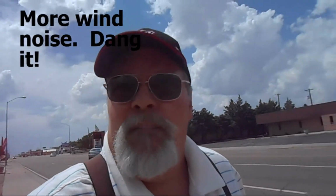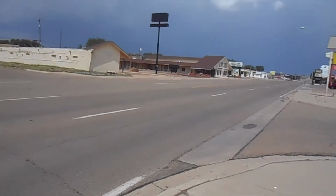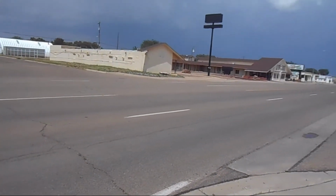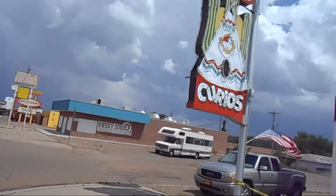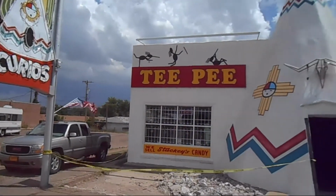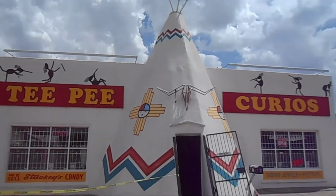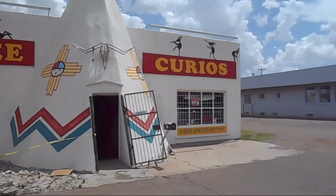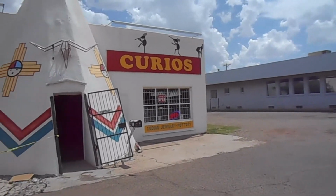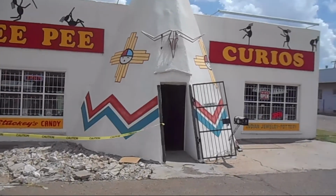TP Curios is one of those places that are still in business. This is the old Route 66 right here coming in through town. And this is TP Curios. It's pretty easy to spot because it's right on the main road. Has that big teepee right there in the front of the building. It's a nice looking building. Let's go in and see what it's all about inside.